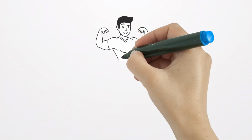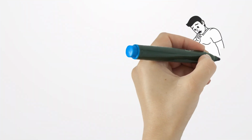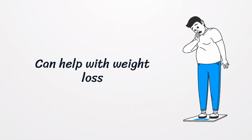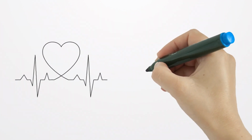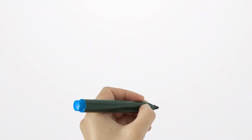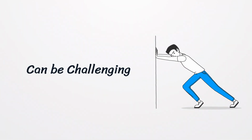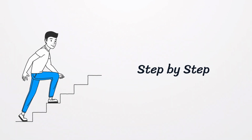The idea is to give your body a break from constant eating, so it can focus on other processes, like burning fat for energy. Intermittent fasting can help with weight loss, improve metabolism, and even boost your energy levels. But I know starting something new can be challenging, so I'm here to make it easy for you with a step-by-step 7-day plan. Let's break it down day by day.